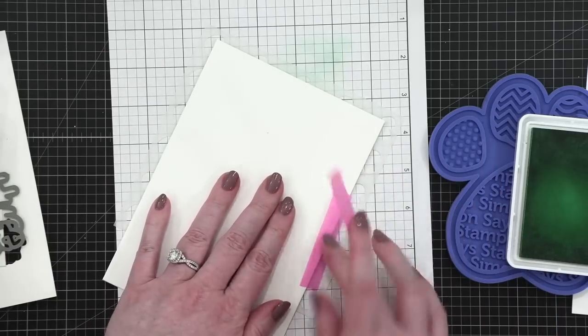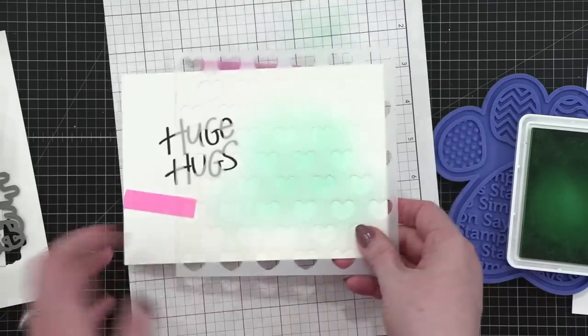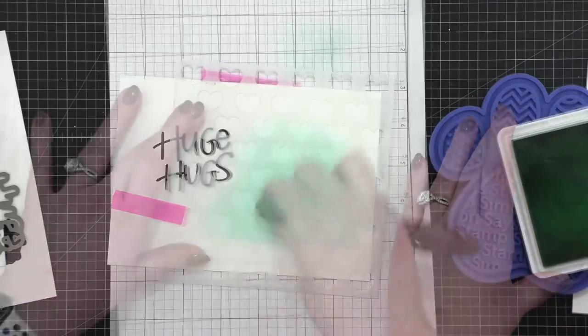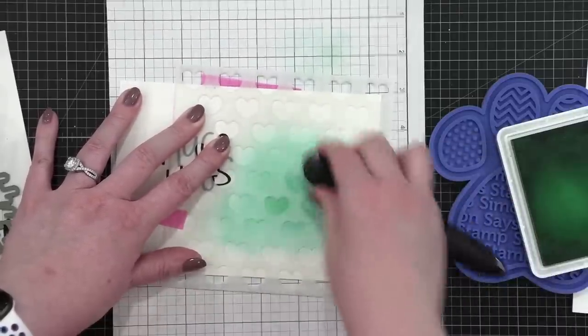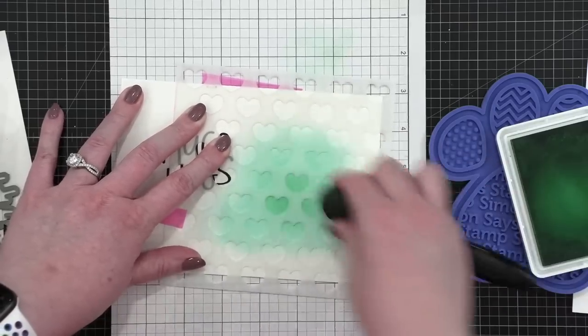I guess I could from the front too. In fact, I might. Let's do that. We'll do it from the front too, over on that side, just to hold things in place. And then, I don't know how much of the heart pattern will really show, you know, outside of the critters, but we'll see.